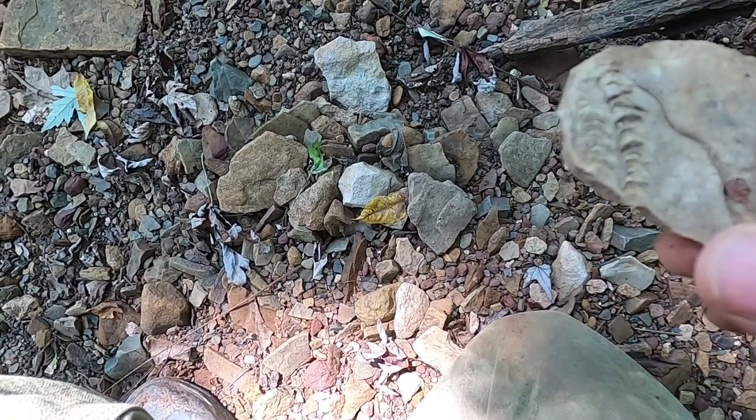But there's a lot of potential in here, but most of the time you're not going to find them face up. You got to flip over the rocks.